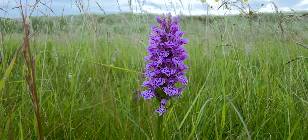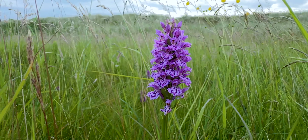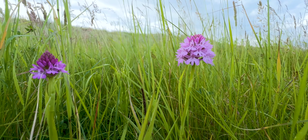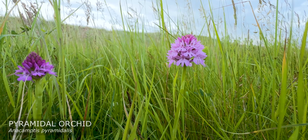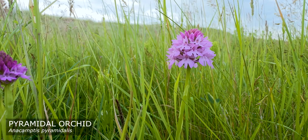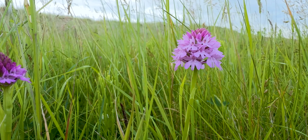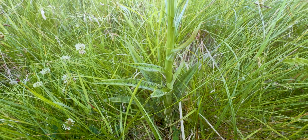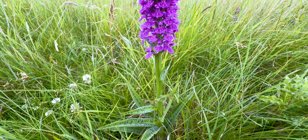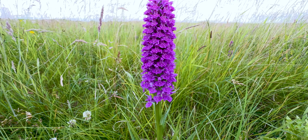Another very tidy Venusta hybrid. A tiddler of a pink pyramidal orchid. I don't mind the pink ones actually. Appeals to my feminine side. Strongly spotted leaves, marsh orchid stem, hybrid coming up. And a nice richly coloured Venusta hybrid.